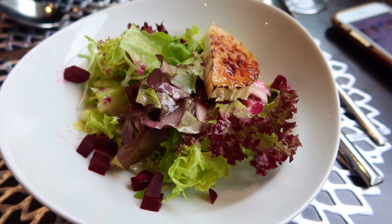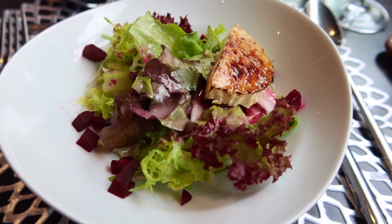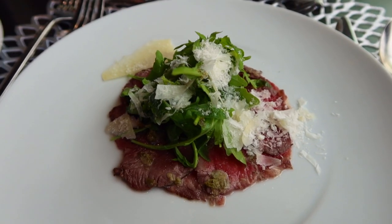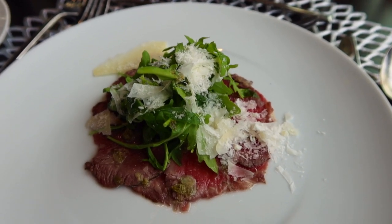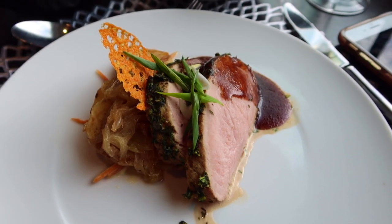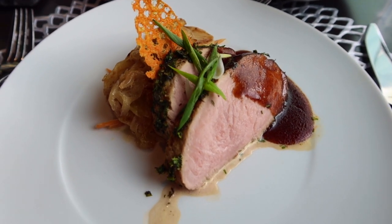For dinner tonight, I had the caramelized goat cheese salad, followed by the Angus beef filet carpaccio as a starter. For my main course, I had the herb marinated veal loin with a truffle jus, and the chocolate lava cake for dessert.